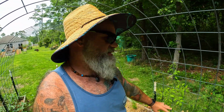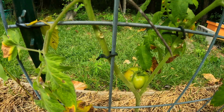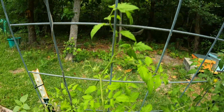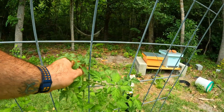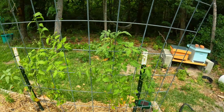The Honest Abe tomatoes are growing slowly. These are our indeterminate tomatoes, so they are growing slowly. We do have some on here, and ooh, one of them's turning red. We've got a couple on there, but these are just creepers, man. Just slow. I don't mean creepers in a bad way, but, well, I guess it is bad, but not a gross way. So we're just kind of letting them do their thing.